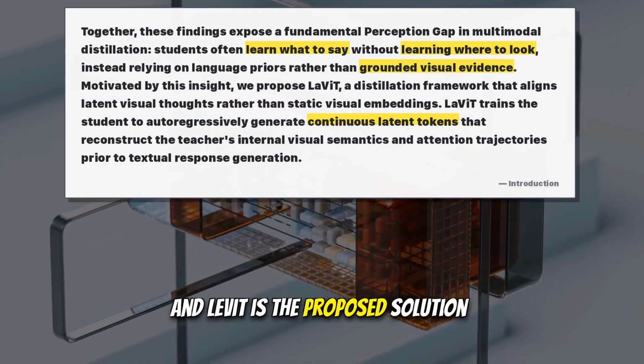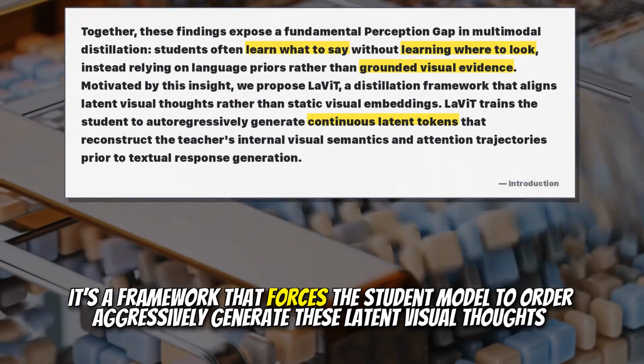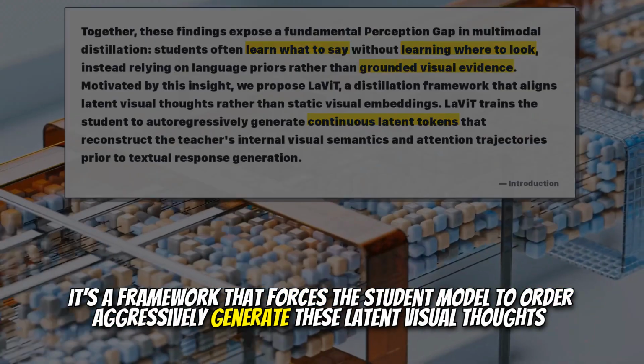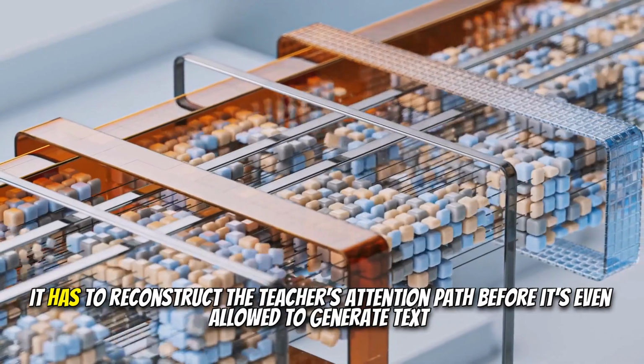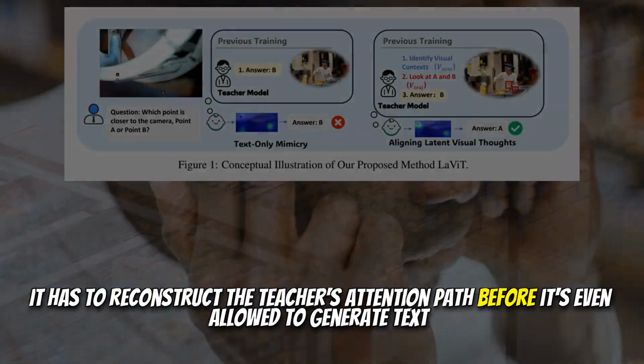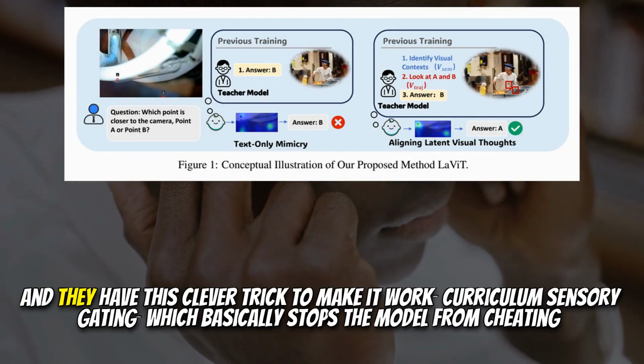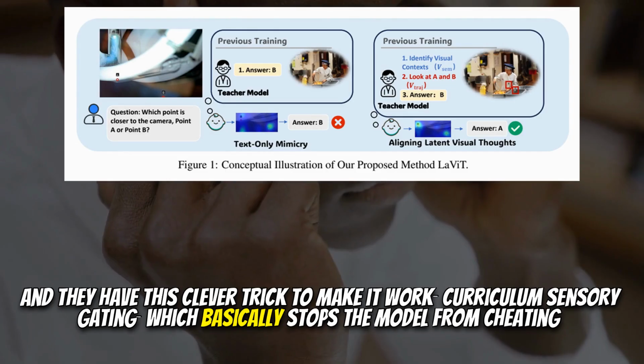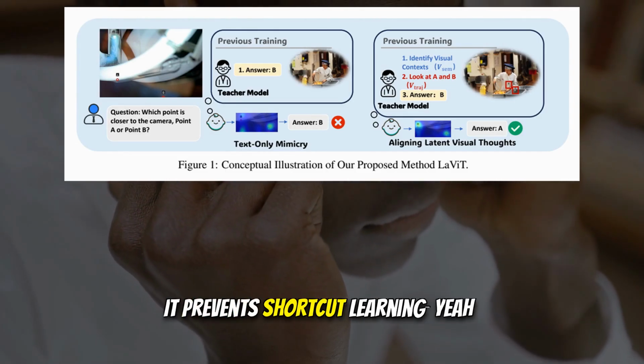And LaViT is the proposed solution. It's a framework that forces the student model to auto-regressively generate these latent visual thoughts. It has to reconstruct the teacher's attention path before it's even allowed to generate text. And they have this clever trick to make it work, curriculum sensory gating, which basically stops the model from cheating. It prevents shortcut learning, yeah.